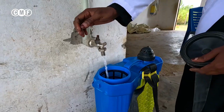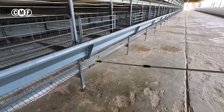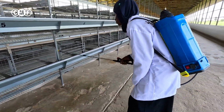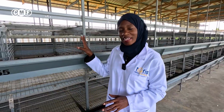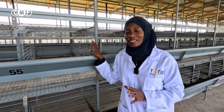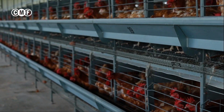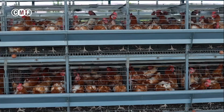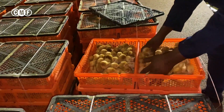Did you know that salt is such an effective disinfectant in poultry farming? And you know how important disinfecting your chicken house is in poultry farming? Well, behind me, these are cages and they are empty. That means the birds have been laid off. These birds were laid off at 180 weeks. And so we are preparing to receive a new batch.